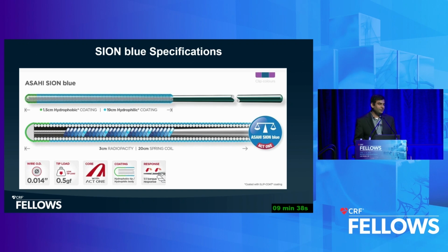So, Xience Blue specification, I won't spend too much time on that, but I just want to tell you three things. The unique feature of this wire is that the tip is hydrophobic, because you want to have the tactile feedback. If it is a hydrophilic tip, a water-loving tip, it can go anywhere and you won't have that tactile feedback. So the distal 1.5 centimeter is hydrophobic coating, so that you can get the tactile feedback. Proximal to that is the hydrophilic coating, so that if there is any tortuosity or calcific lesion... had it been hydrophobic, you would have all the troubles in the world to navigate that wire in that calcific tortuous lesion. So the tip is hydrophobic, proximal to the tip is hydrophilic.